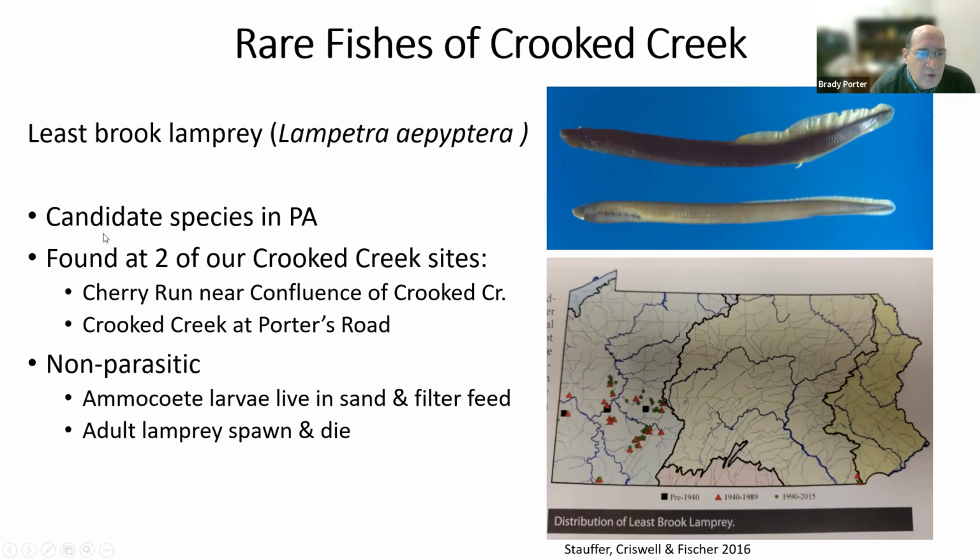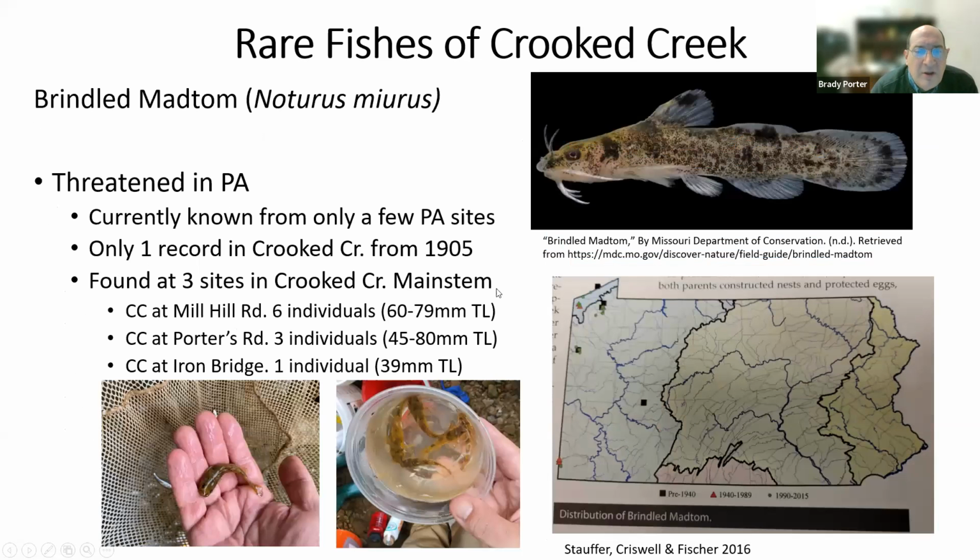And they are candidate species in Pennsylvania. There may be some interesting genetic uniqueness of the ones that we have. From the fishes of Pennsylvania, they're kind of clustered down here in the lower Allegheny and tributaries in the Kiski-Conemaugh system and Crooked Creek and so forth. So it's not all that surprising that we found them, but it's good. They're good finds in Cherry Run and in Crooked Creek up above the reservoir.